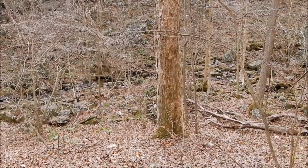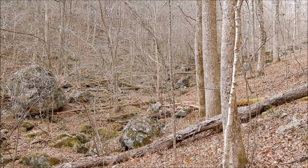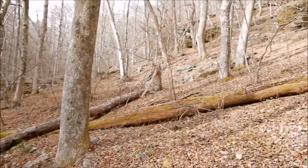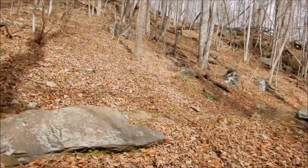All right. There's the headwaters of the South River right there. There's where it comes down off the side of the mountain. And way up there somewhere is where we came from. So it's a pretty good drop.